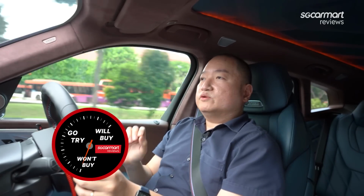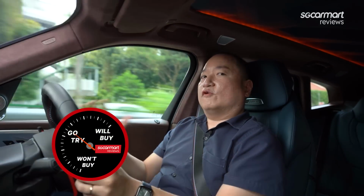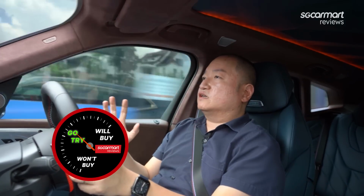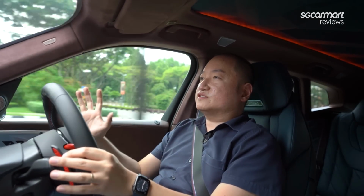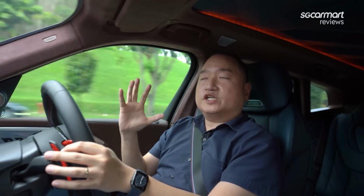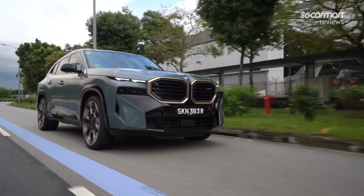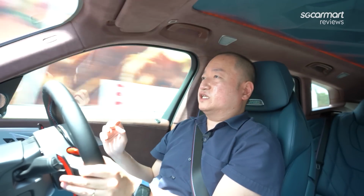Is the BMW XM a will buy, won't buy, or go try? For me, it is a go try. It's a polarizing car. You need to square yourself with the fact that M Division's first purpose-built model in decades is this outrageously large, outrageously powerful SUV. Nobody needs a car this big, like in Singapore, I guess.